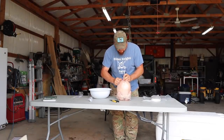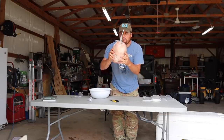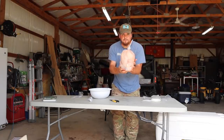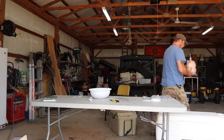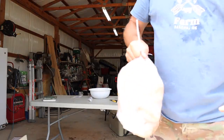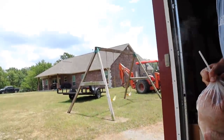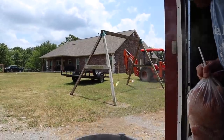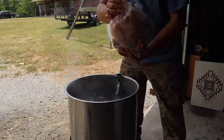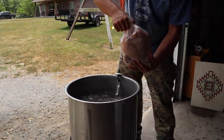We got our water up to boil there. Alright, so there is pretty much an 8 pound bird in here. I know it's not exactly square on the package, but. Alright, so I'm just going to dip this in there. Before you do it, you want to pull the straw up just a hair so it's not touching anything down there.